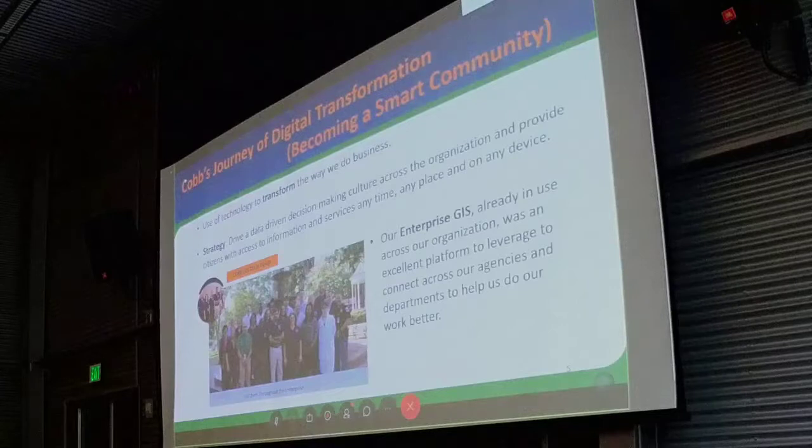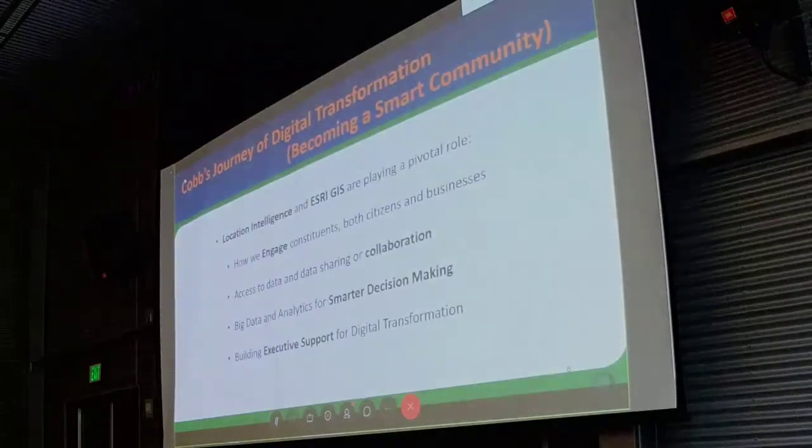And what you'll see that we got out of location services, and GIS is not our only platform, but we used it since we already had it in all of the departments to engage our constituents, both our citizens and our businesses, and for collaboration across our departments. Our departments were much more willing to share data through GIS than to say another department has full access to my data. We also brought in a lot of smart decision making through some analytics, some big data, some BI tools.